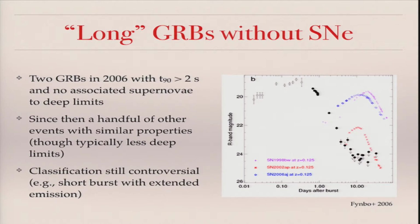And then in terms of these other classes of GRBs, over the 14-year duration of the Swift mission, there have now been a handful of events. The two most prominent ones were actually discovered back in 2006, but we've seen a few of them since then, where the duration is longer than a few seconds. And so we would normally call these long duration gamma ray bursts. But despite being relatively nearby, there are no supernovae associated with them to very deep limits. So we now have, like I said, about a half dozen of these events. Typically, the limits are not quite as good as the two from 2006, but they're still relatively constraining in terms of the supernovae that are associated with these.